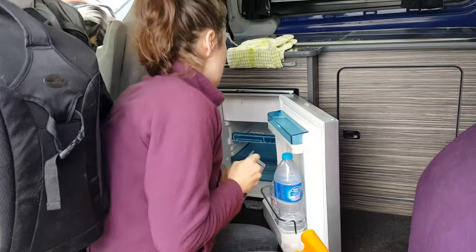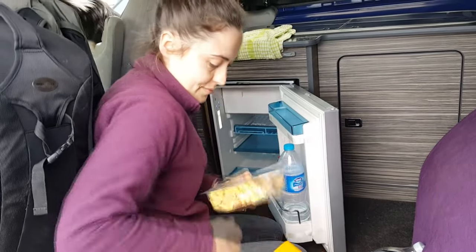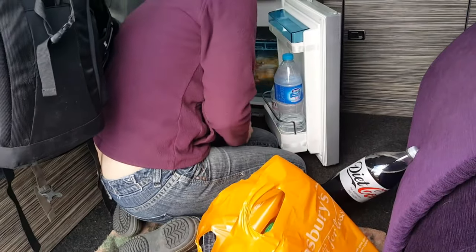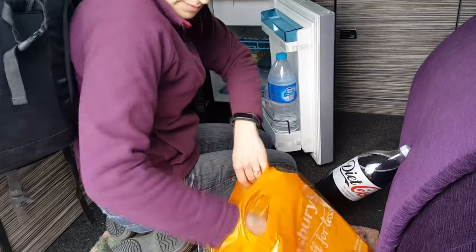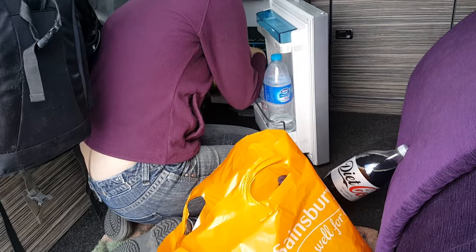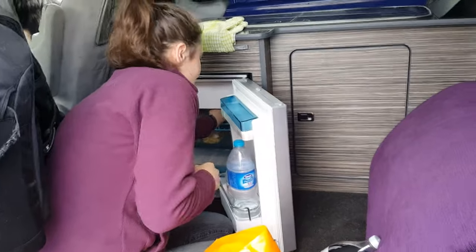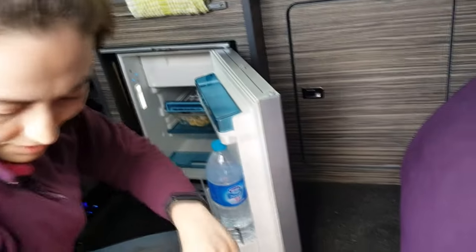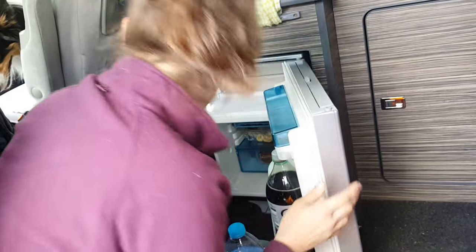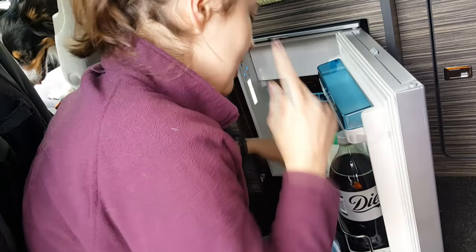Yet. You put your meat in, raw meat in the bottom. Yeah. This is exciting. Plonk that there. Ooh, ciders. Does that pull out? And make it cool. I don't think that'll freeze up, or we could test it.